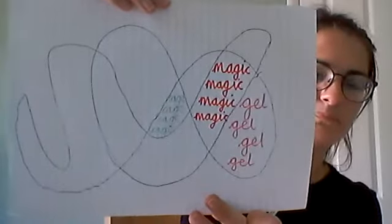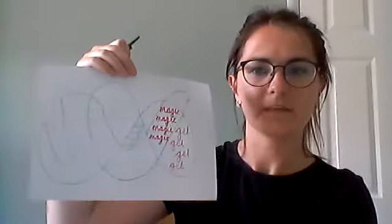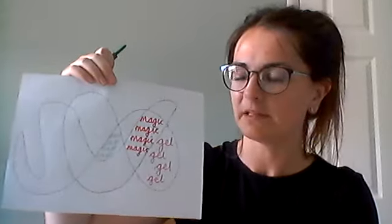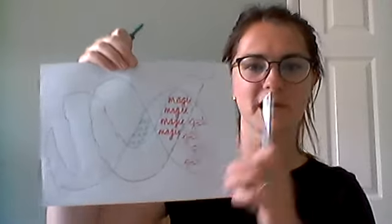I'll do one more for you. I'm going to do the word cage. Cage. So I'm going to keep going and fill in my spaces with different colours, copying the spellings really carefully. Okay, looks like this.